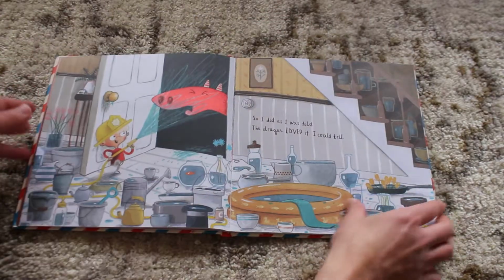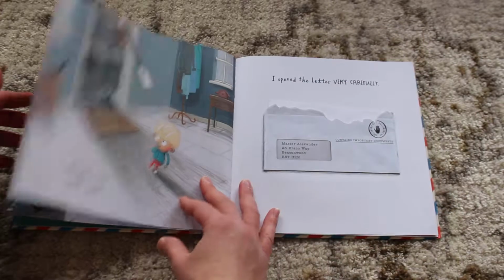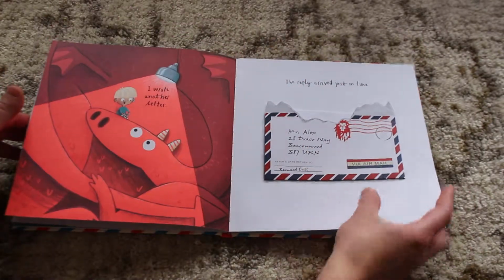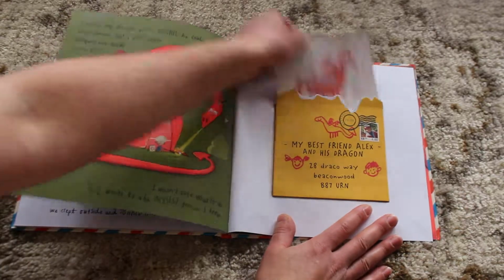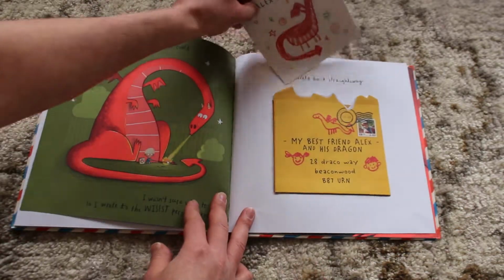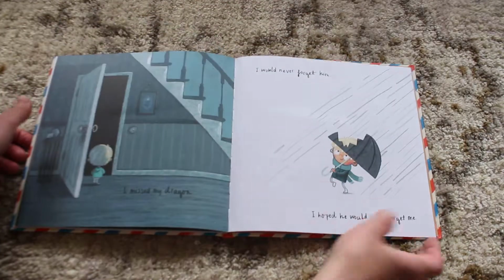Our daycare actually was super pumped about this book because they have a unit on letter writing and mail and how the mail works. So they're using this book as an example on how you write letters and how you can get letters back. Super, super cute. Again, these illustrations are adorable. This was his friend writing back, a little girl with her crayon. And I love this book.